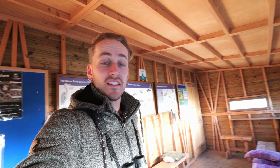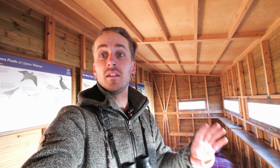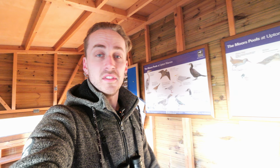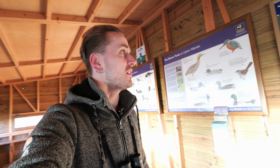Good morning. So today I'm here at Upton Warren Nature Reserve, which is part of the Worcestershire Wildlife Trust here in South Birmingham. So far my morning has been a little bit mixed, as the reserve itself is split into two sides, the flashes and the moors. I was trying to get onto the flashes, but it turns out that doesn't open until 9:30 and it's currently around 7:30. So I've decided to pop round to the moors.